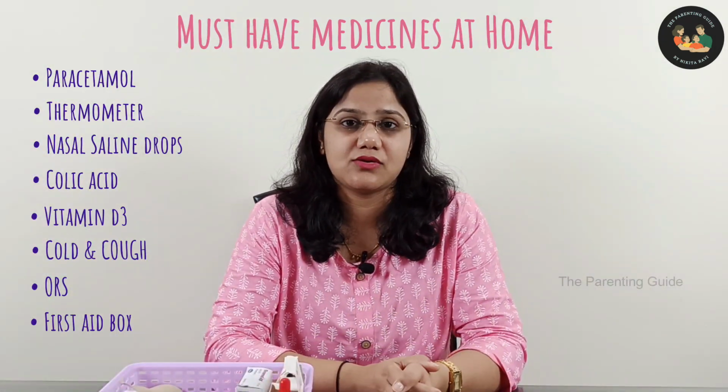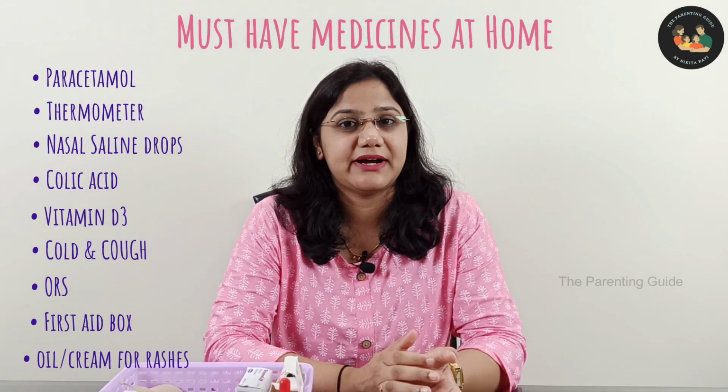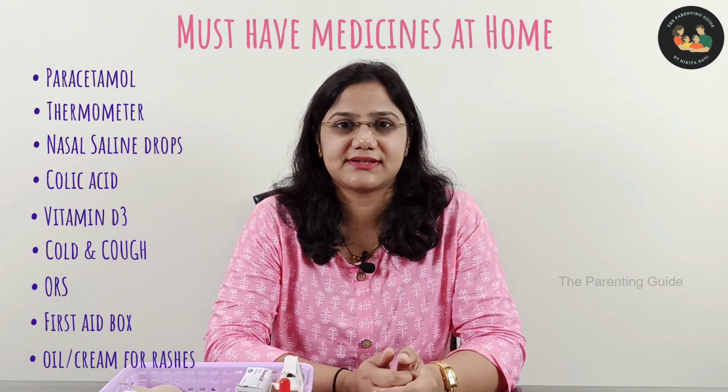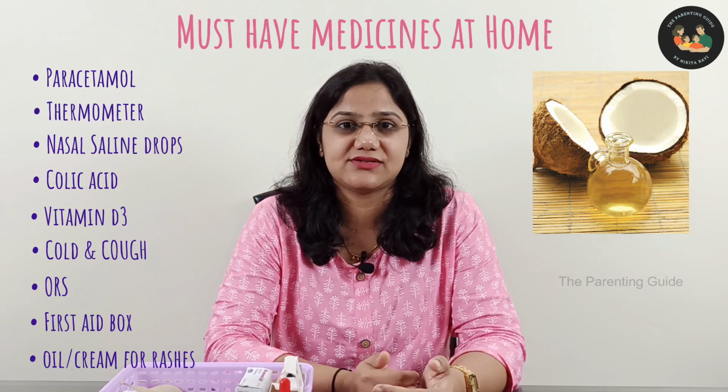And the last one is oil or cream for rashes. Rashes is very much common in babies. It might be due to diapers or wet nappies. So always have one anti-rash cream prescribed by your doctor. But I personally use coconut oil for my daughter in case of rashes.